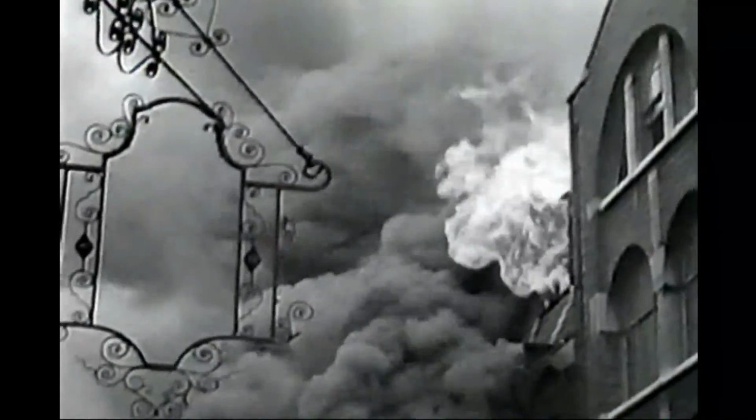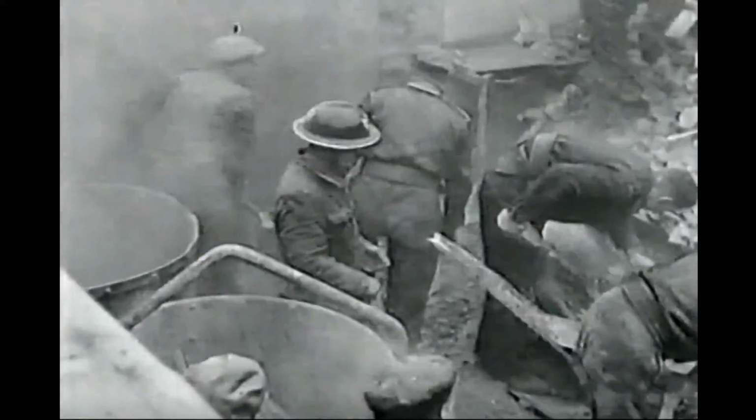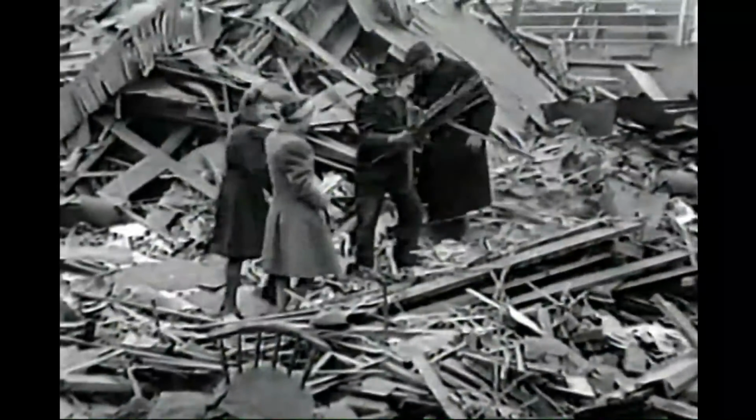For 8 months, German airplanes attacked targets in Great Britain night after night, day after day. Before the attacks were over, 40,000 London civilians were killed.